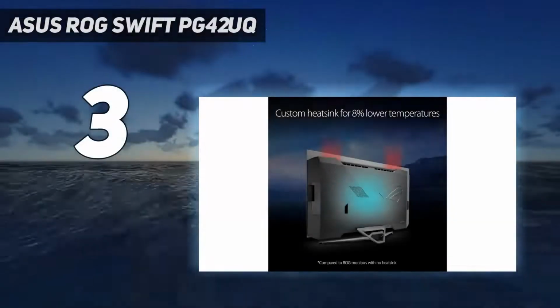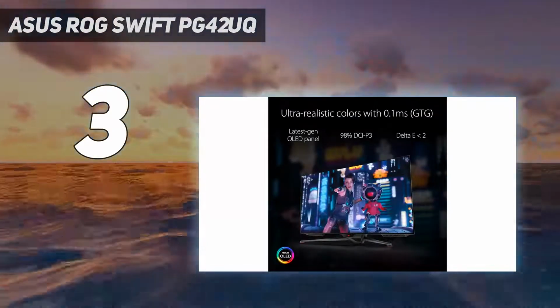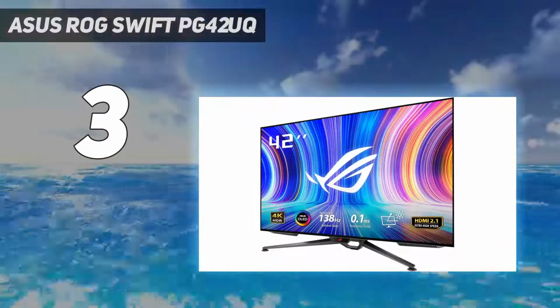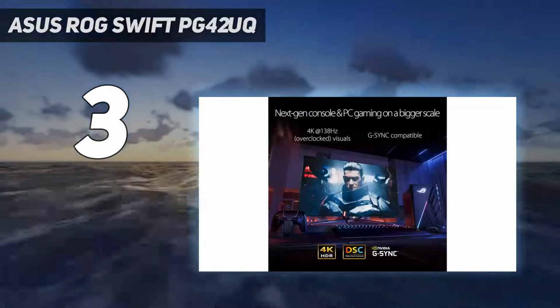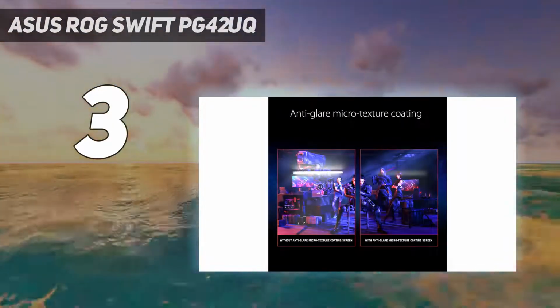At number 3. Asus ROG Swift PG42UQ. Asus is a formidable name in the gaming monitor space, offering entries for both mainstream and enthusiast customers. The company's latest 4K gaming monitor, the ROG Swift PG42UQ, is a premium offering aimed at gaming enthusiasts that want excellent picture quality backed by good motion resolution.